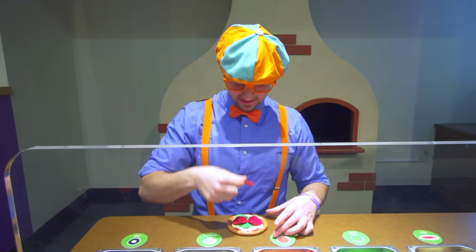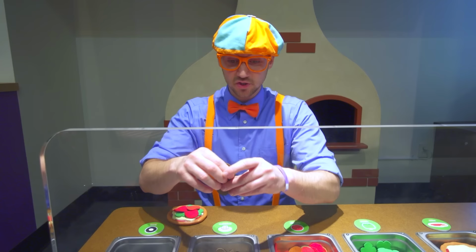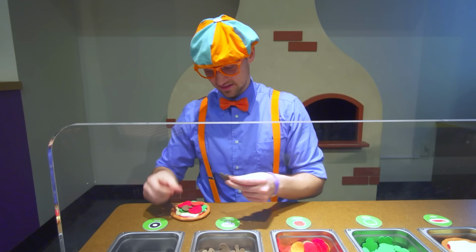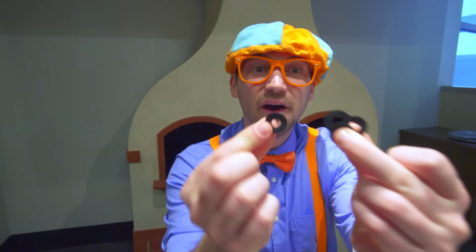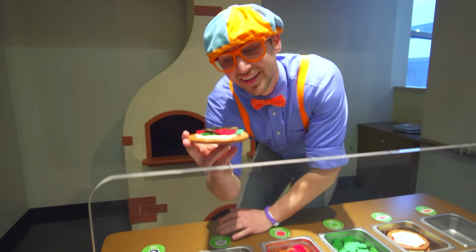1, 2, 3. Okay, look at it. I think it could use some more toppings, like mushrooms. Yeah, I love mushrooms. 2, 3. And black olives. Ooh, yum. Okay, all right. Look at the pizza. It looks so tasty.